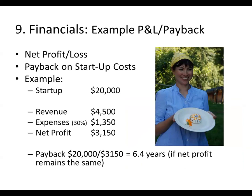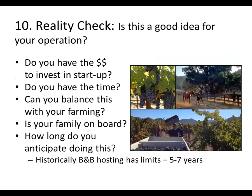So your startup cost, say you put $20,000 to get your farm stay up and running. And that first year you brought in revenue of $4,500. Your expenses were $1,350, so you had a net profit of $3,150. Your payback then, you divide that by your net profit for that year, and it looks like it's going to take 6.4 years if your net profit stays exactly the same to pay back your initial startup expense. So based on that, is this a good idea?